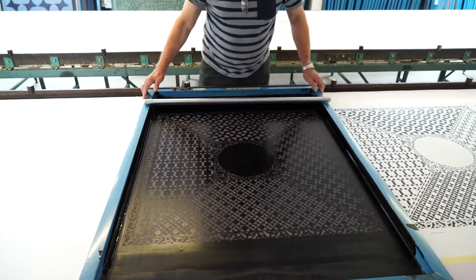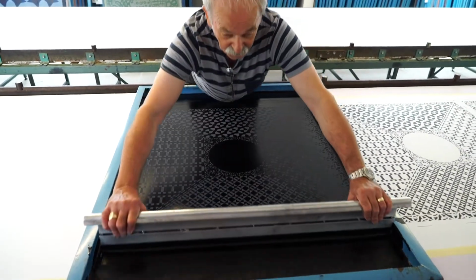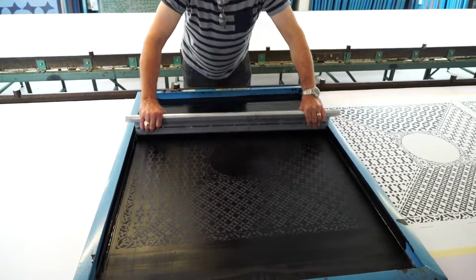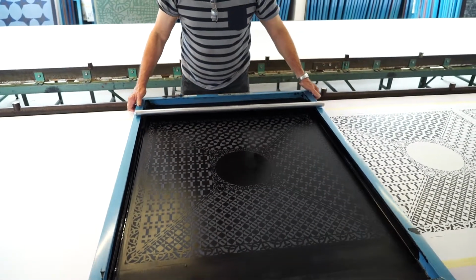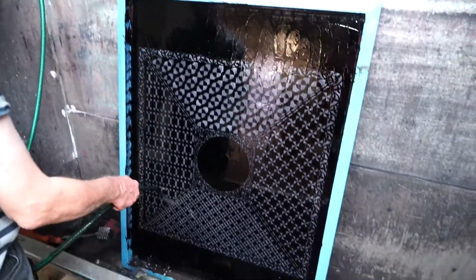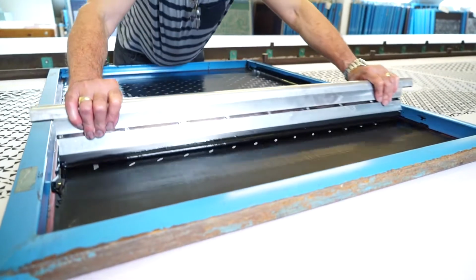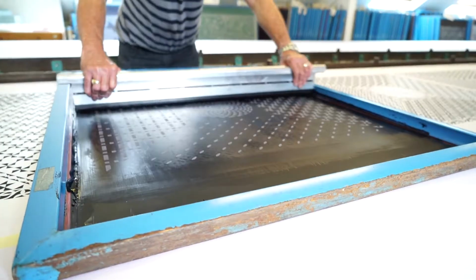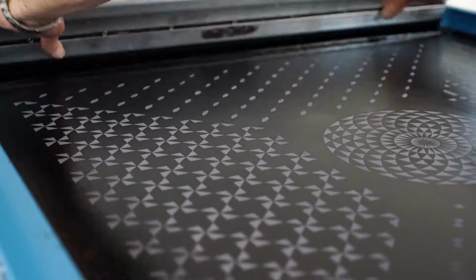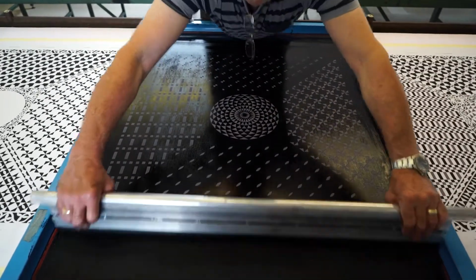At this stage, obviously the print is fresh and wet, and if you run your fingers through that, it will smudge. However, once we've done the first colour, we can then wash the screen out, take our next screen with the next colour, and although the print is not completely dry, by carefully placing the screen down, we can then go on with the next colour. This is a continuous process until the print is complete.